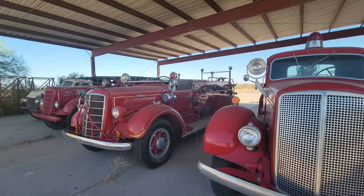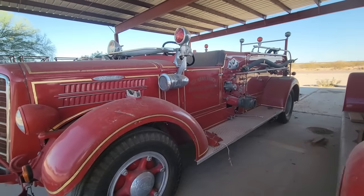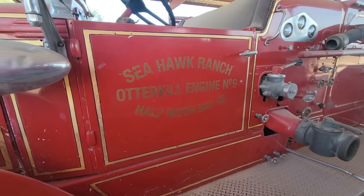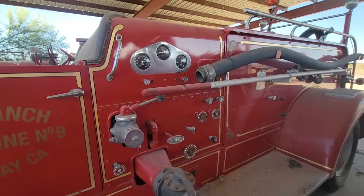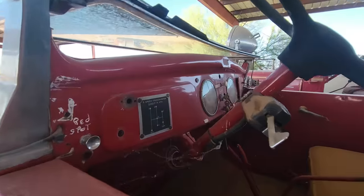Half Moon Bay. We were there when we were in California, and thanks to COVID, they closed the beaches, and the beaches are flipping huge there. And the Keys are in it.